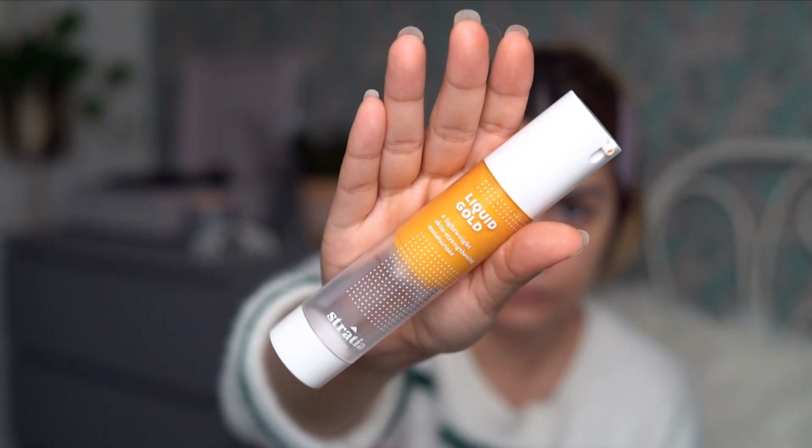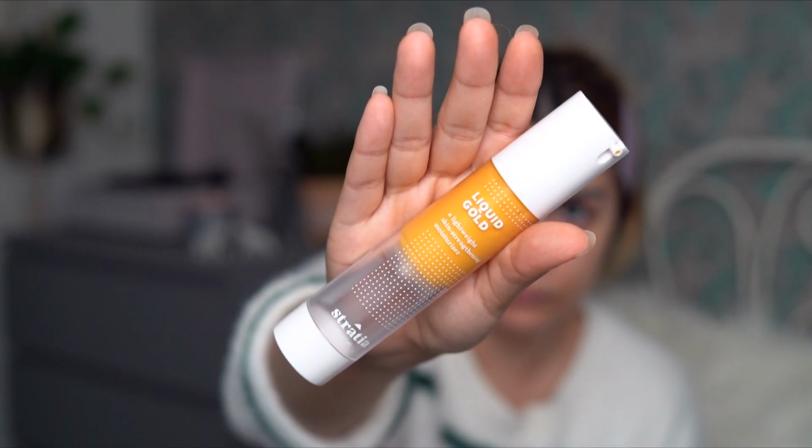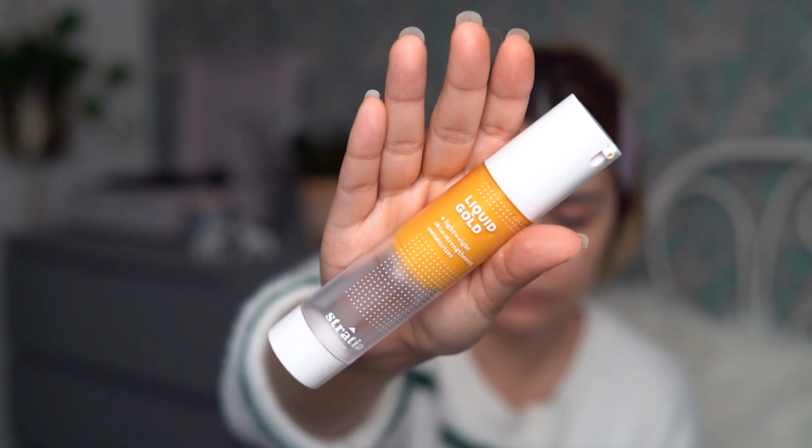Now, you know I can't do a barrier-focused skincare routine without Stratia Liquid Gold, right? This is another product that has ceramides, cholesterol, fatty acids in it. It also contains 4% niacinamide. And like I said, I'm doubling down. I've got the ceramides, the cholesterol, fatty acids in the R&W serum, and I also have them here in Stratia.